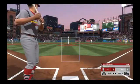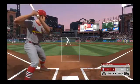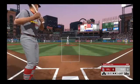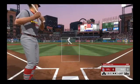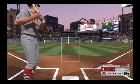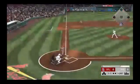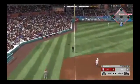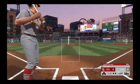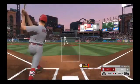Second inning set to go, and digging in is the big-time power threat, Rogers Hornsby. And a fastball's in there for strike one. And here's a curveball in the dirt that time for a ball. 1-1. High and deep down the left field line. And no one will get this one. And he struck him out.